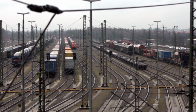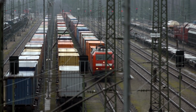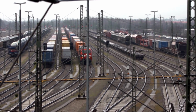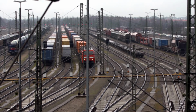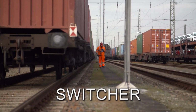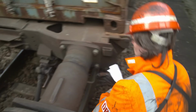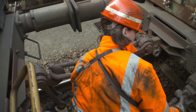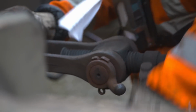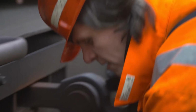6 o'clock in the morning. A train is just arriving from Cologne, delivering the final wagons for our record-breaking train. Now, the employees in Maschen have exactly 6 hours to solve this XXL puzzle on rails, and we're allowed to watch them do it. The switcher gets things going. Eric Hilgert is one of them. He uncouples the train, separating the individual wagons and breaking the train down to individual units. A really tough job.